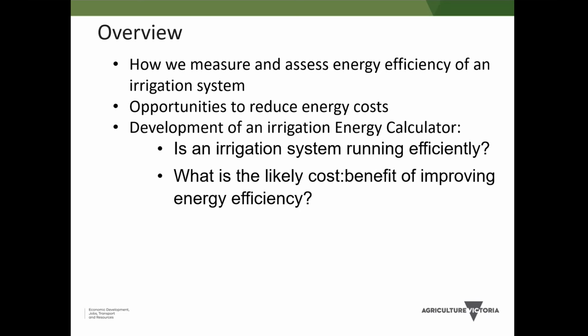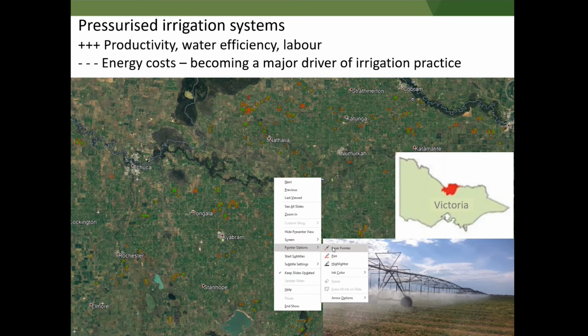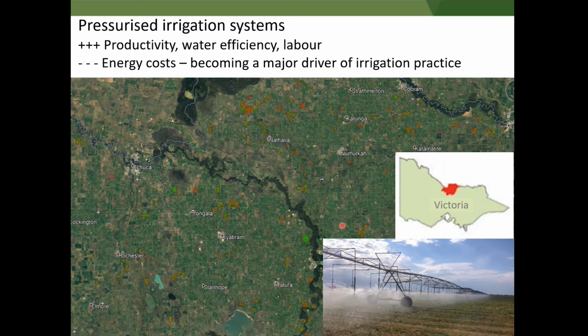So as I said, I work in northern Victoria. Traditionally, we mainly have flood irrigation, but we're getting more pressurised irrigation, like these centre pivot irrigators we can see here. You can see the distribution of these irrigation systems across the region. They're going in largely for better productivity and water use efficiency and labour savings, but the downside to these systems is that they have an energy cost associated with them. You've got to pressurise water.